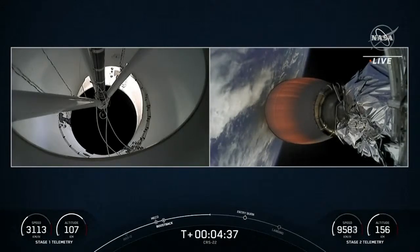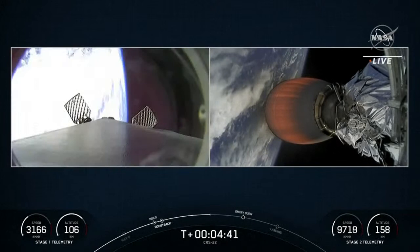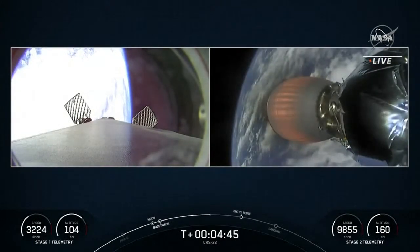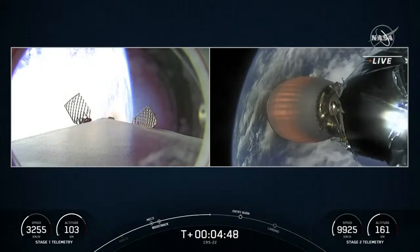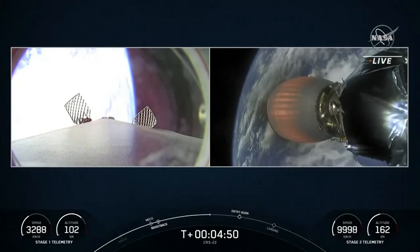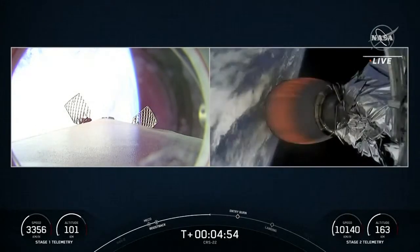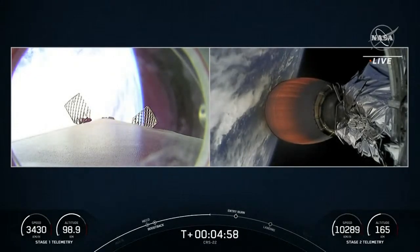Now, the first stage, in order to make its way back to our drone ship, named, of course, I Still Love You, it has two more burns to do. First is an entry burn. It'll ignite 3 of its Merlin 1D engines. That'll help to slow it down as it re-enters the Earth's atmosphere. And then the next activity will happen much closer to the drone ship. That is the landing burn. Will ignite just the single center Merlin engine to bring the vehicle's speed rapidly down to 0.